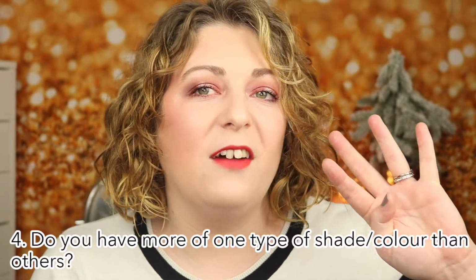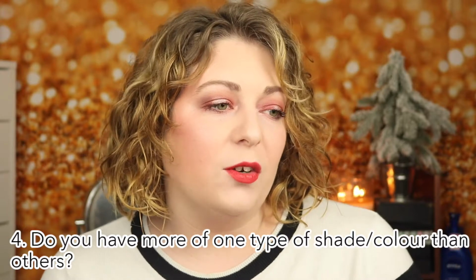Question number four, do I have more of one type of shade or color? I would have to say most of my single shadows, I tend to go toward more of a duochrome or a multi-chrome type of formula. As far as the actual color, this is the curated palette that I have, so it is a mix of pastel-y greens and some purples. I would say the majority of my singles selection is mostly on the purple side, or on the neutral side, but I've been trying to add in more color to the single shades that I just can't find anywhere.